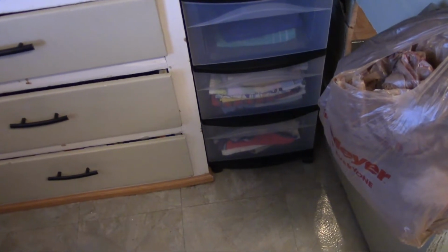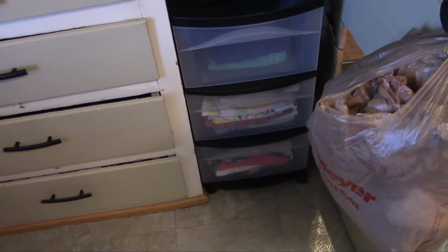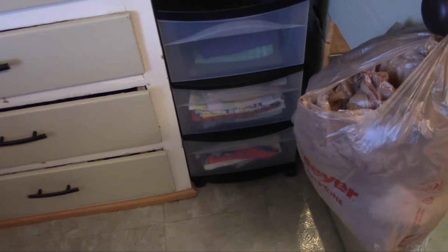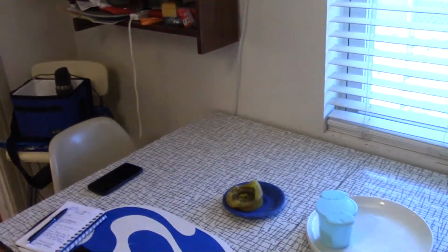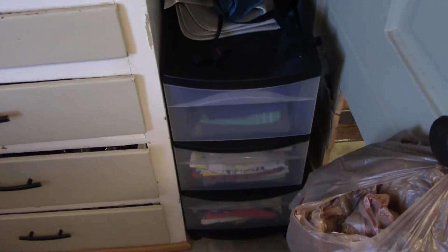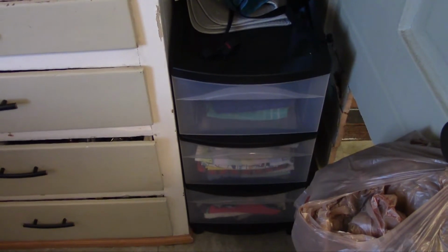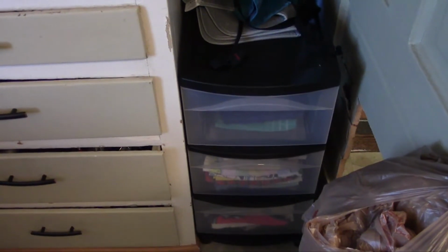This little cabinet was used to store hand towels and dish towels. The reason for that is because I used to have a chest right over there that I moved when I brought the table in last year. So I needed something to put them in. So a trip to Target produced that. It gets the job done, but I'll find something.